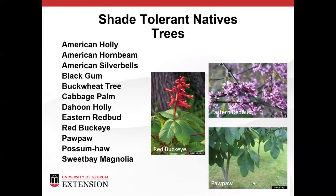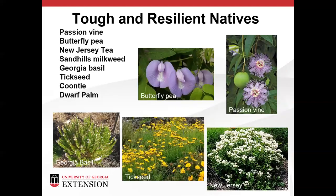So some shade tolerant native trees that we have. These are going to be trees that you typically find again in the understory and wooded areas. So they're used to having some shade. They're not going to do usually quite as well in full sun areas. American holly, American hornbeam, American silver bells, black gum, buckwheat tree, cabbage palm, dahoon holly, eastern redbud, which is one of my favorites, red buckeye, pawpaw, which also has a nice edible fruit, possum haw, and sweet bay magnolia.